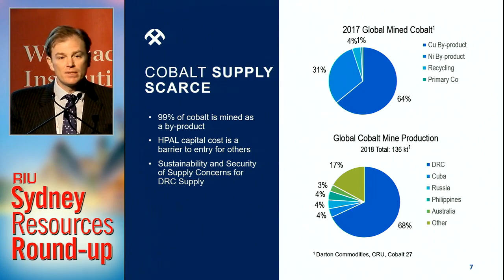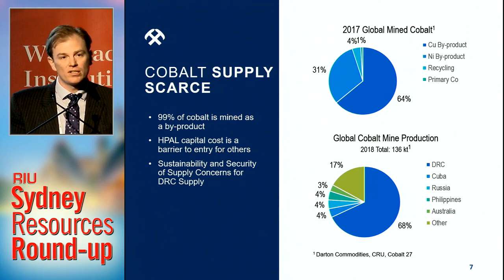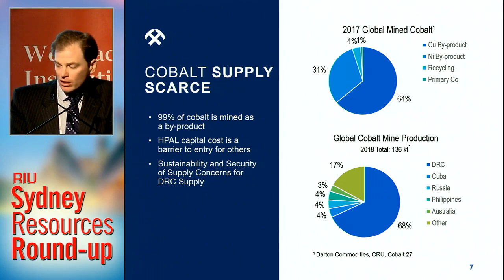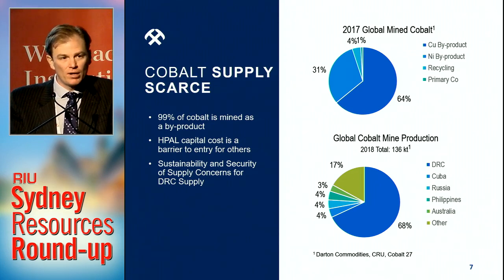In the nickel space in particular, a lot of the nickel is tied up in nickel laterites that require high pressure acid leaching and typically $1 to $2 billion of capital costs to get those mines up and running. 70% of all cobalt is sourced from the Democratic Republic of Congo, and that's not really a healthy place for any market to exist, to have all of your eggs in one basket.